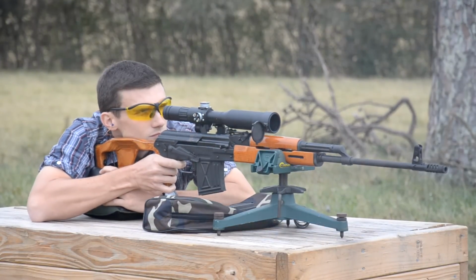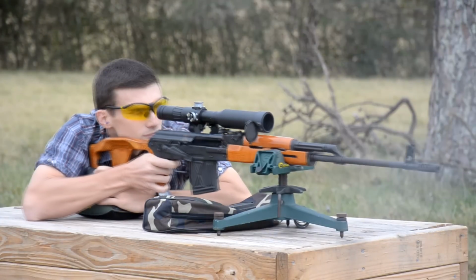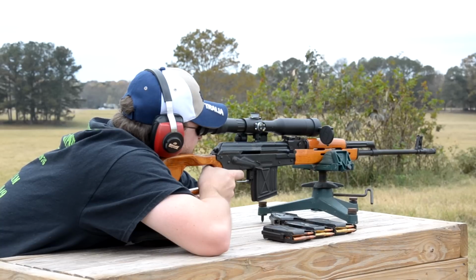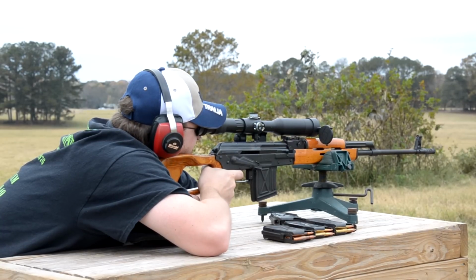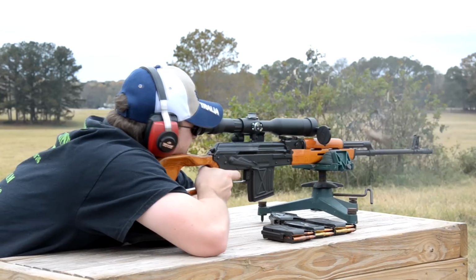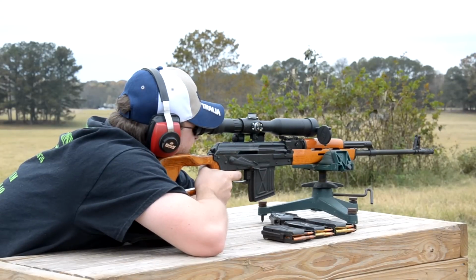Dead center. You're on it. Dead center. Left and low about 3 inches. High about 8 inches. High about 2 inches. High 2 inches. 12 o'clock, about 6 inches high. Dead center. That's at 2 o'clock, 3 inches off the side, but it's on the plate. 12 o'clock high. That hit it at 3 o'clock. Dead center.